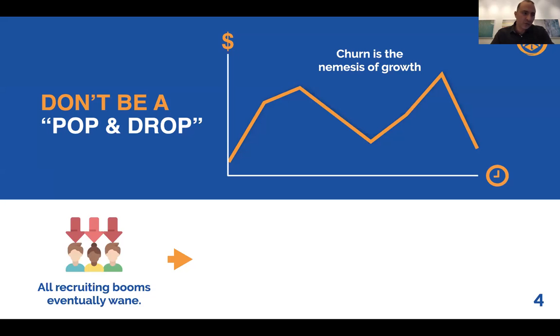Now, this year's been an interesting one for direct selling. We've heard about this phenomenon that we call pop and drop. There's been a big pop this year for a lot of companies, and a lot of companies are starting to see that dip.